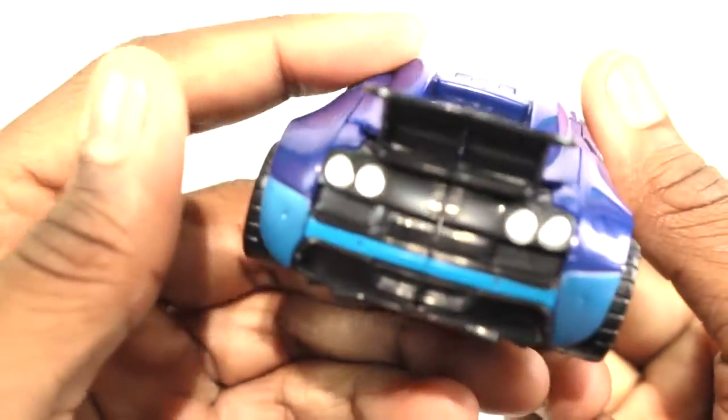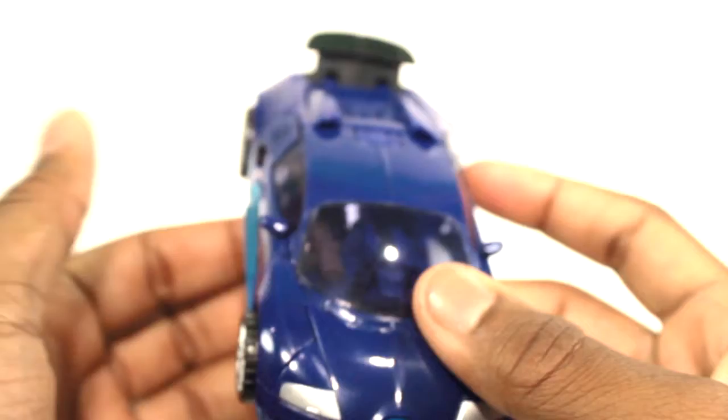And I'm just really liking this figure. Just not a lot to say about it. It's really great. I'm loving it. All right, now to get him into his robot mode.